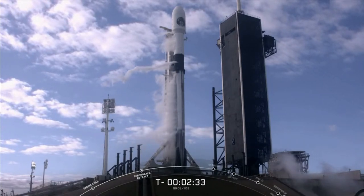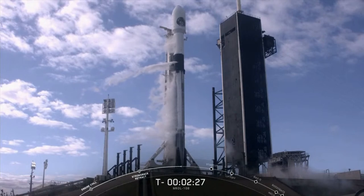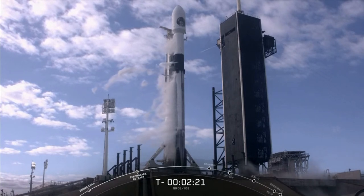You can start to see some white clouds forming around Falcon 9. That is normal for us. That is condensed liquid oxygen. As that super chilled liquid oxygen reaches the warmer ambient air temperatures of Florida, it starts to condense, and that's what you see on screen right now.